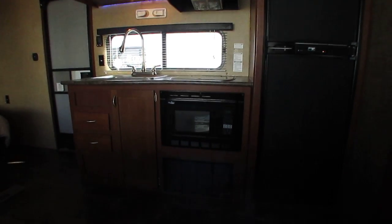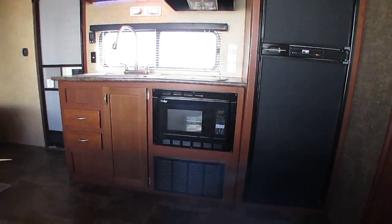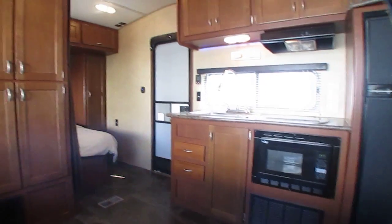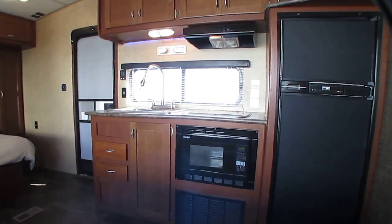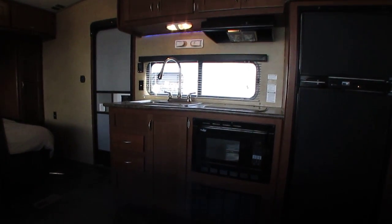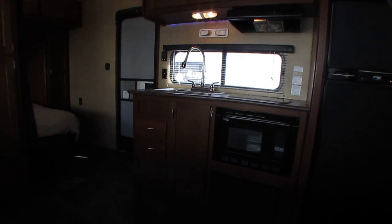Now, you add water to it, propane, luggage, and not to mention whatever you're going to put in the back. If you're going to tow a golf cart or a four-wheeler or side-by-side or anything like that, motorcycles, you've got to add what those weigh to that dry weight to figure out how much you're towing. And if you need help figuring all this out, my salespeople will help you out as well.